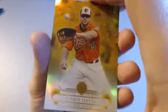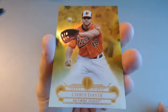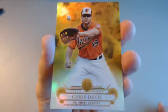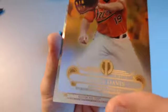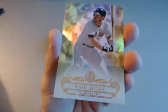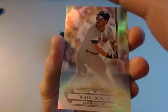Okay, guys, I'm going to start off with Mr. Wade. Now, let's get this set right. Start with a parallel of Chris Davis to 25. Got some power. This boy does have some power, but man, no batting average except for that one year. And a Wade Boggs, that'll be a base. Even your base cards are beautiful in this set. It's got a great design to them.